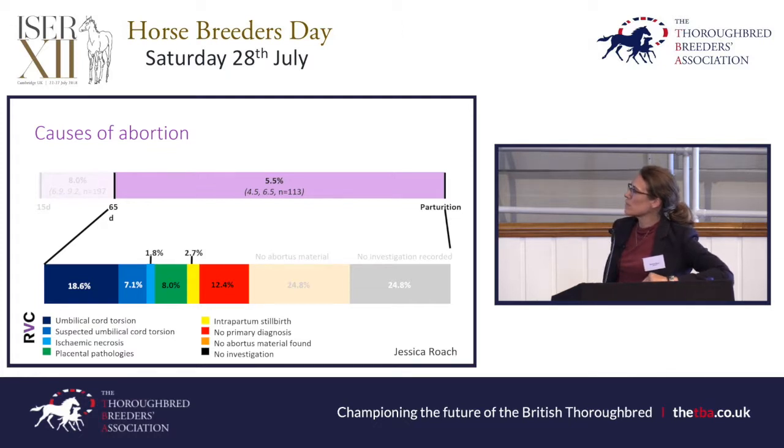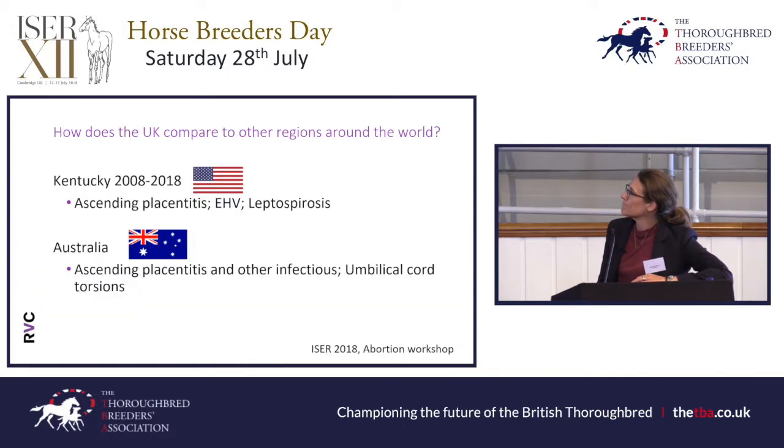And the first is actually when they have gone into the diagnostic laboratory, they've got a diagnosis in a majority of the time. So a large number of these are quite rewarding insofar as we can identify a condition that is associated with that abortion. And that allows the veterinary surgeon then to be able to consider the management of the individual mare, but also at a population level as well.